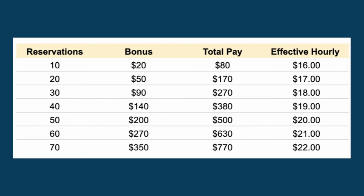Right now, they have a really incredible bonus on top of this pay, which is extending for another couple of weeks. So if you're watching this at the end of July, you can take advantage of these new rates for bonuses for teaching a certain number of classes.